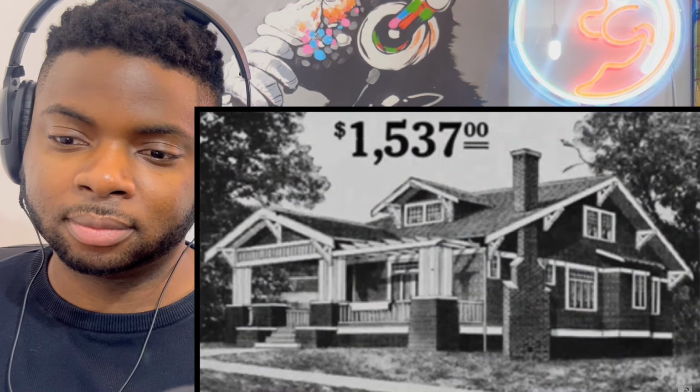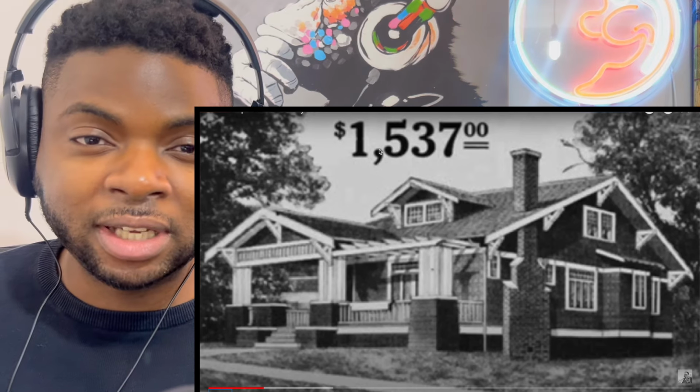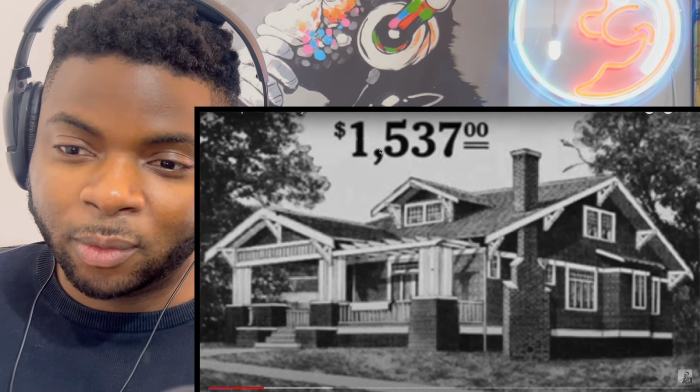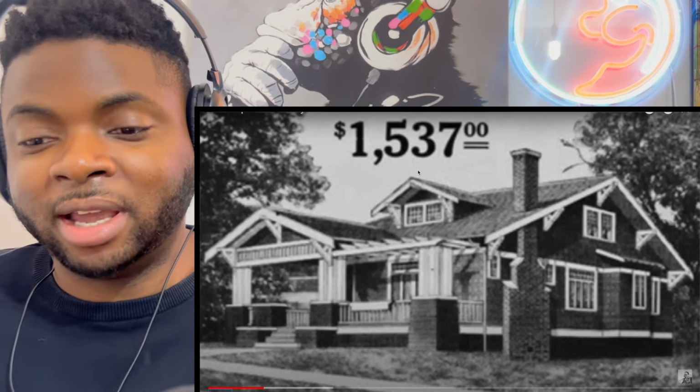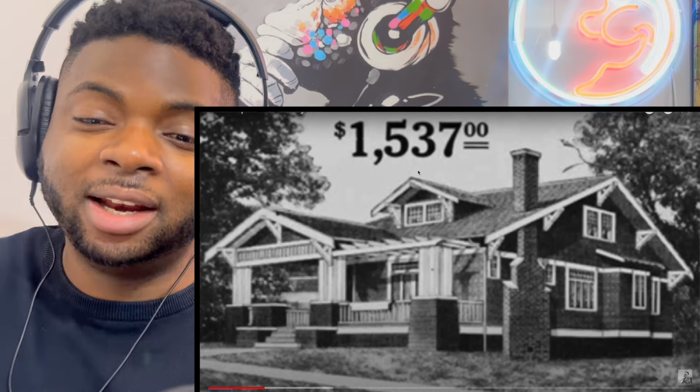Rambler. Was this house for sale for $1,500? When? Honestly, man, if I could go back in time. For $1,500?